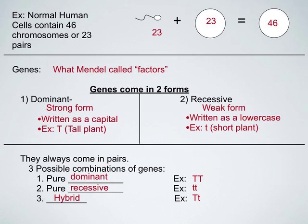For these characteristics, we're talking about something that's an either-or. It's not codominance, it's not intermediate inheritance. It's either tall or short. So that would be a tall one. You only get a short one if you have two of the recessive genes.